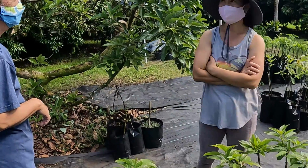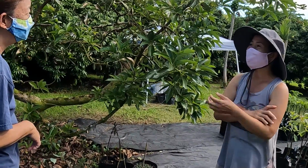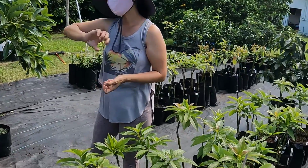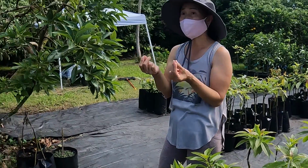I wish I could let you guys taste it. You guys want to taste it? No, it's okay. I will let you taste it so you know what you're planting. Yeah, I know that. With the Tangelo, we don't peel it. We just want to squeeze it because it's very juicy. But you can slice it like the orange and eat it that way.